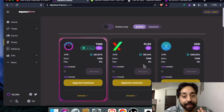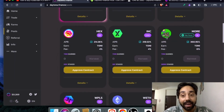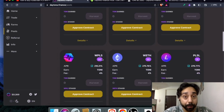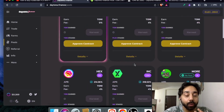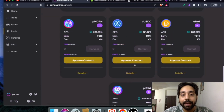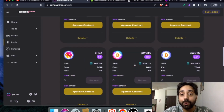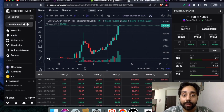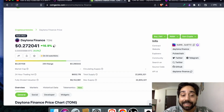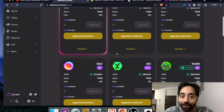I can stake PLSX token, I can stake Zen token, I can stake Hex, INC, more, WPLS, WETH and PLSL tokens. So these are the tokens I can stake. Of course, more are added to the list recently. But again, if you have any of such tokens, you can earn free Toni token, and that's why Toni token is of utmost value, because it is 27 cents at the moment, and you can stake any of these tokens to earn free Toni tokens.